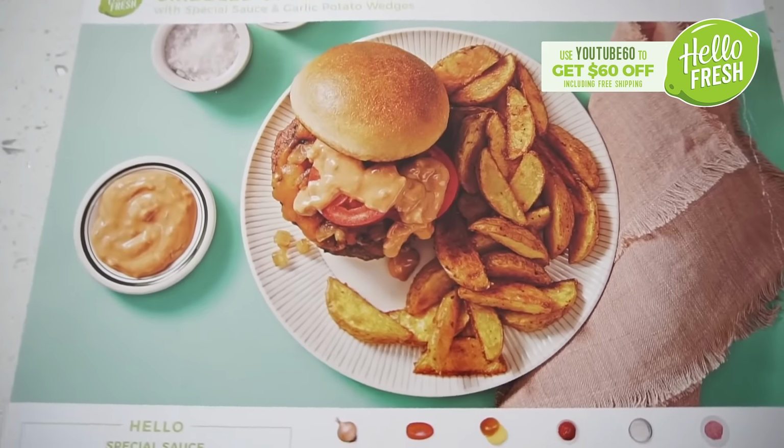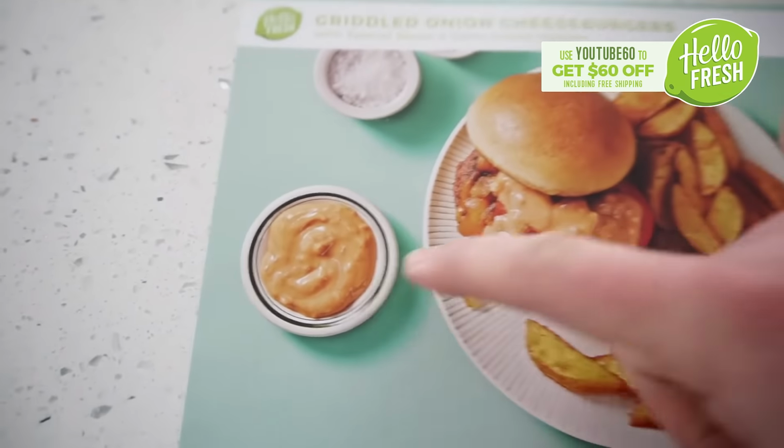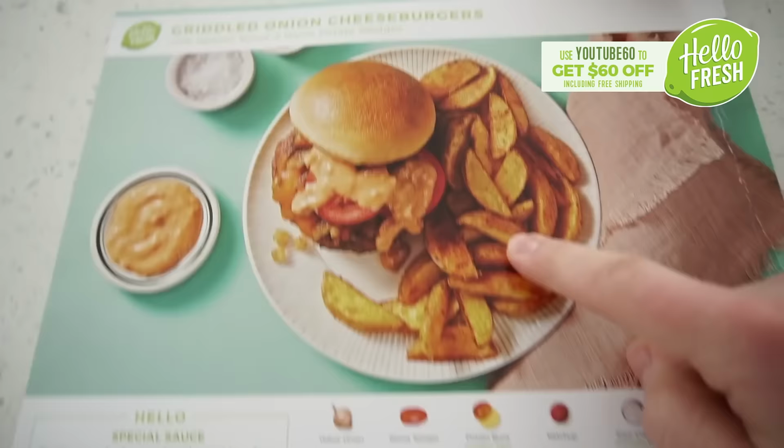This is what it's supposed to look like. It looks like we're gonna have some griddled onions and a special sauce, and a side of homemade French fries. Okay, let's see how close I can get it to look like this.